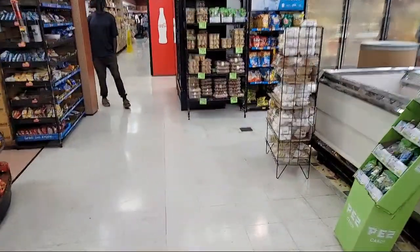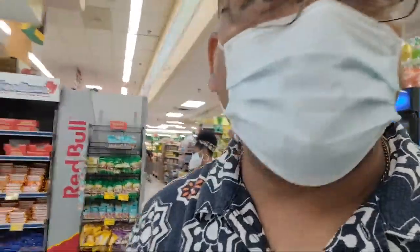That's it for our walkthrough of Foodtown in West Palm Beach. If you're in West Palm Beach, it's at Military Trail and 45th Avenue. That's Military Trail and 45th.